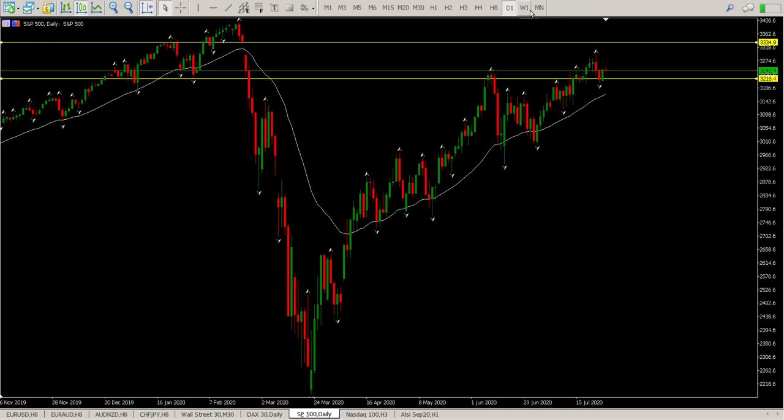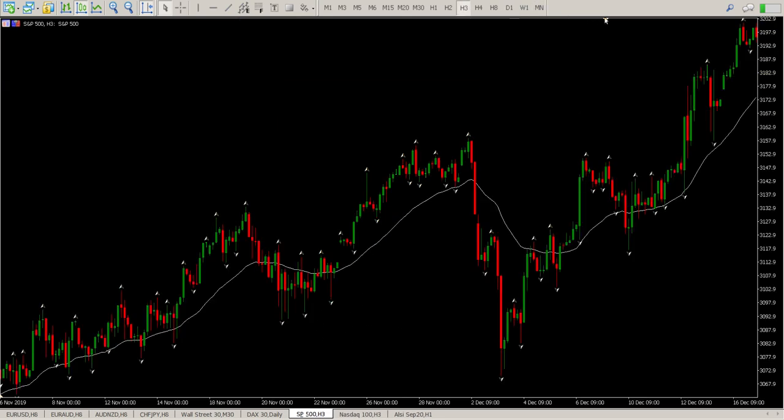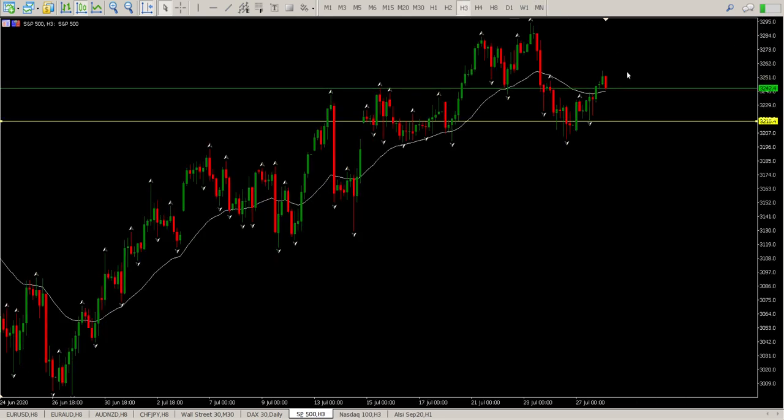If we come down to the 3 hour, you'll see what looks like a bit of a wedge forming here. But if you put your lines in, you'll see it is a channel. So don't be too surprised to see it come back and then move to the upside.